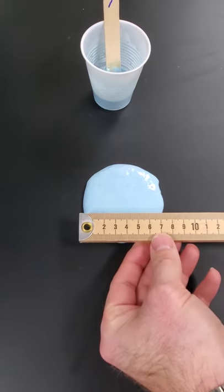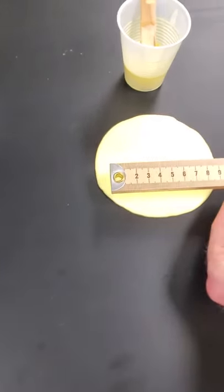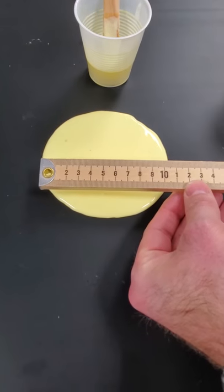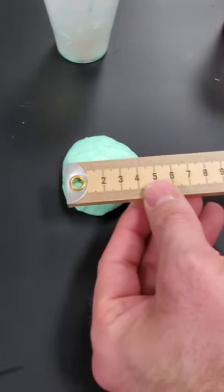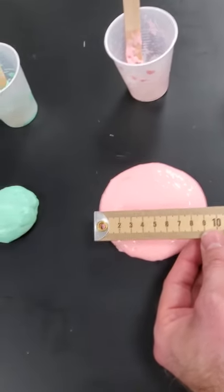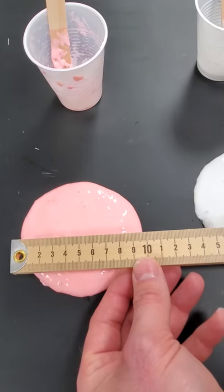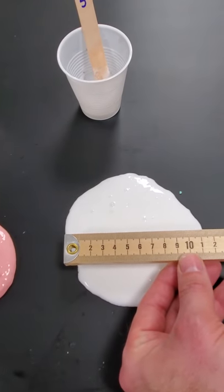So this one here, we're looking at about 8.5 centimeters. This one I think is gonna be our winner at about 11.5. Here we have one maybe 5 centimeters. Here maybe 10. Starch's gonna be a close one. There's actually probably a 12.